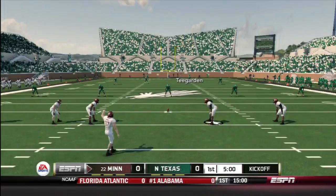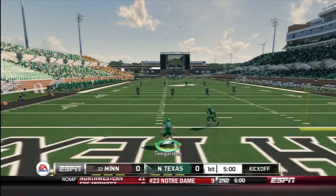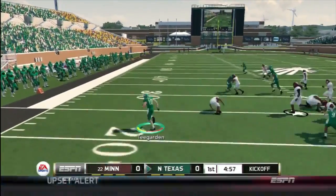Enjoy everything. Hey guys, it's me, JTSG, aka also a sports gamer. This is NCAA Football 14 North Texas Mean Green Dynasty. And here we are in the kickoff, Teagarden.